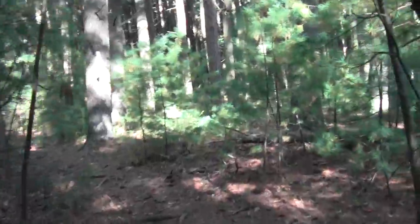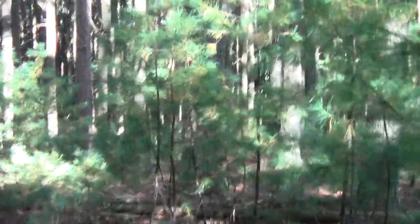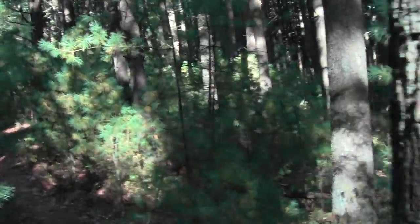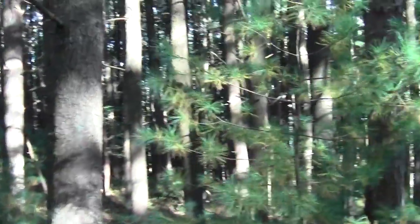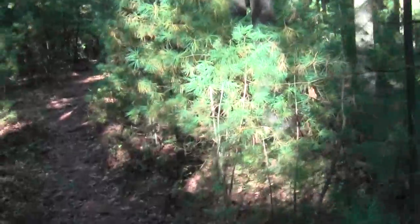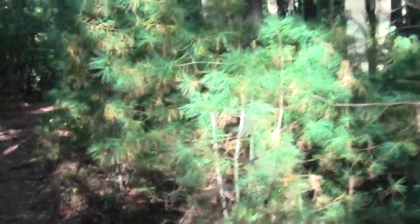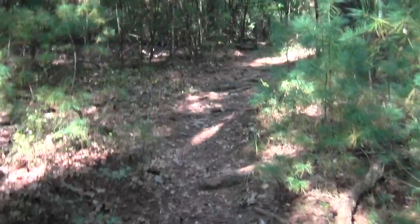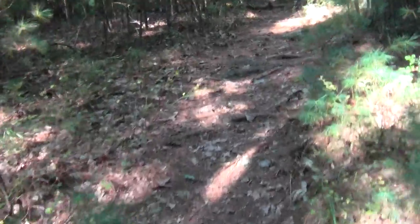Oh yeah, this is where we skirt an elaborate scooped out basin. It may have been a retired gravel pit, human intervention. It isn't clear, but maybe it's just the side of the hill.